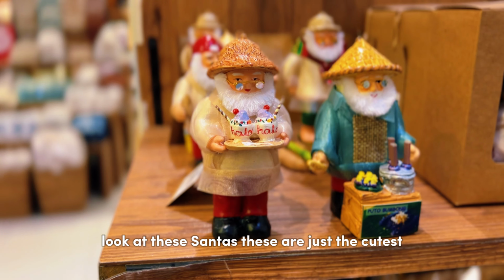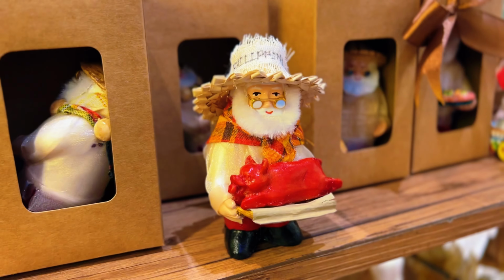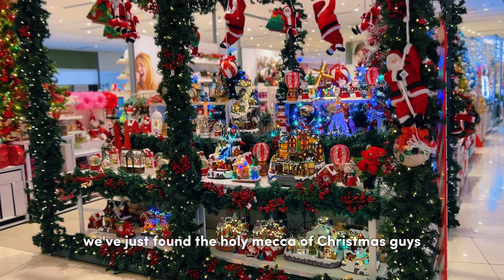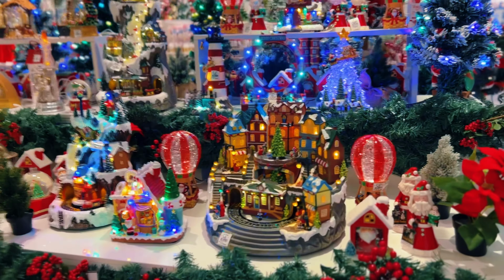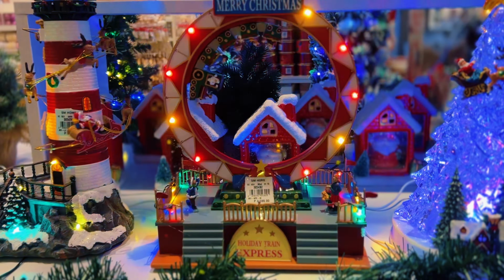Look at these Santas. These are just the cutest things I've ever seen. Yes, holo holo. We've just found the holy mecca of Christmas, guys. Oh my goodness. Oh my gosh. And Christmas is my favorite.